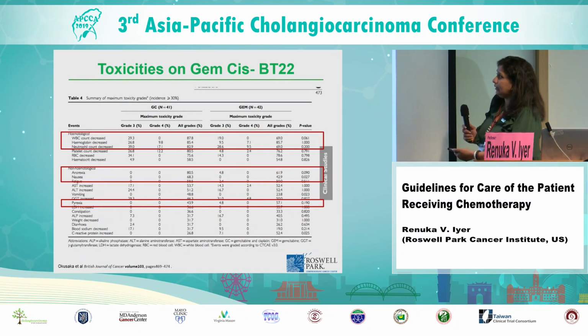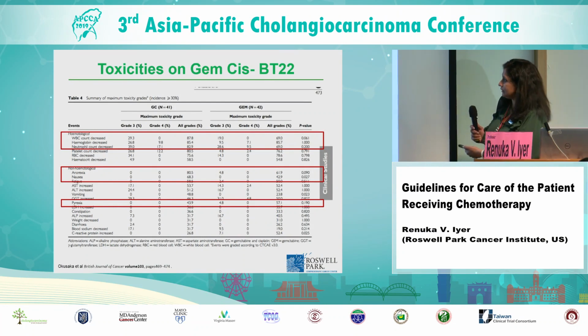And then, nausea, vomiting, the fatigue got scratched. But fatigue was there quite a lot in these patients. And I don't know how much of that is from the low counts. Sometimes they're tired when they're neutropenic.